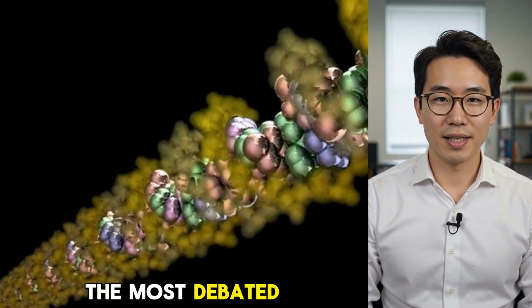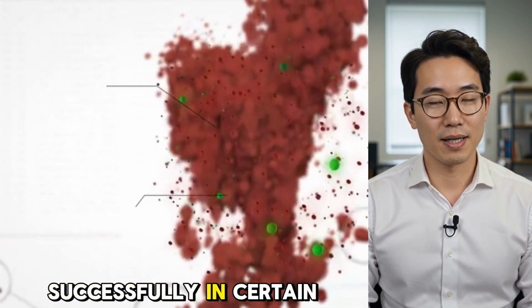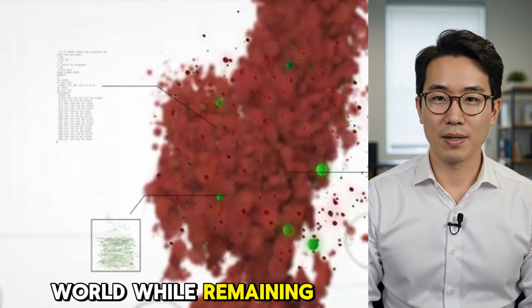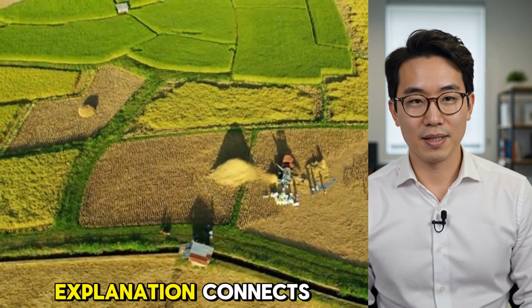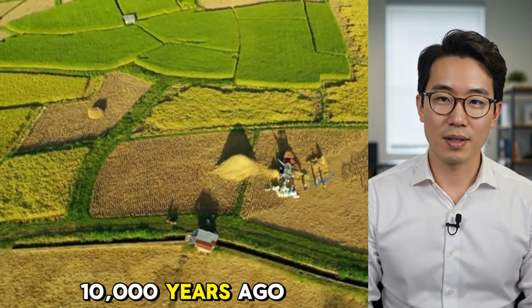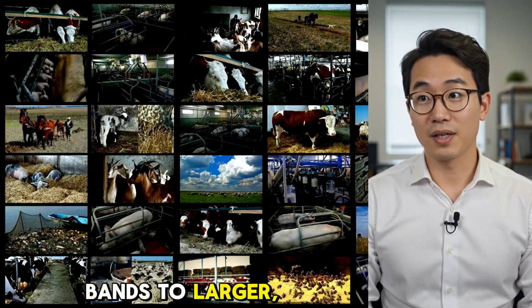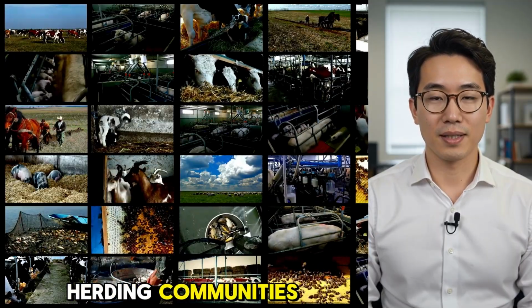One of the most debated theories among scientists is why blood type A spread so successfully in certain parts of the world while remaining rare in others. The leading explanation connects blood type to the agricultural revolution, the period roughly 10,000 years ago when human society shifted from small hunting and gathering bands to larger, settled farming and herding communities.